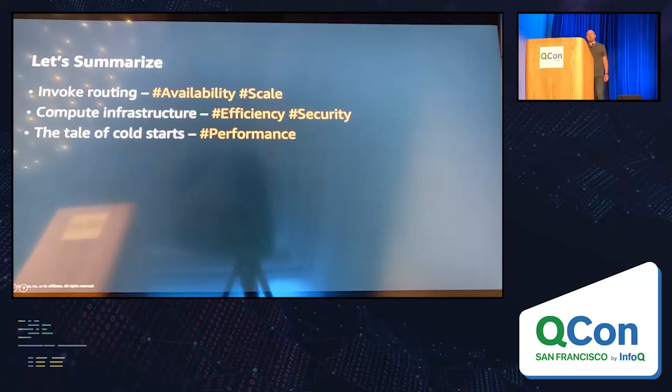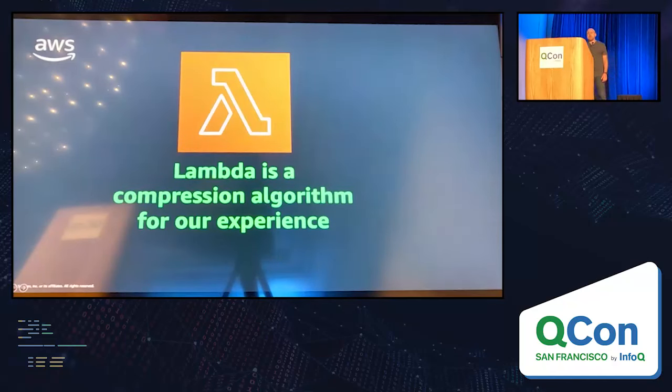Let's summarize. Today, we talked about the invoke routing layer in Lambda, and we were able to improve availability of our system and maintain its scale. We talked about compute infrastructure, and we introduced Firecracker to greatly increase efficiency while preserving a strong security posture. We also substantially increased performance of our system and completely eliminated cold starts. And all of this work is needed for a simple idea: we run your code in the cloud, no servers required. This is why we say Lambda is a compression algorithm for experience.